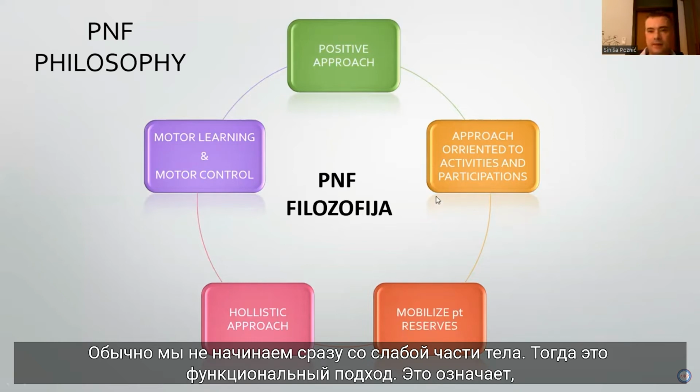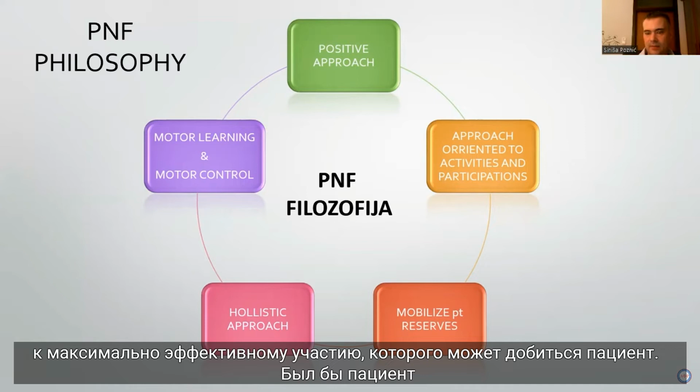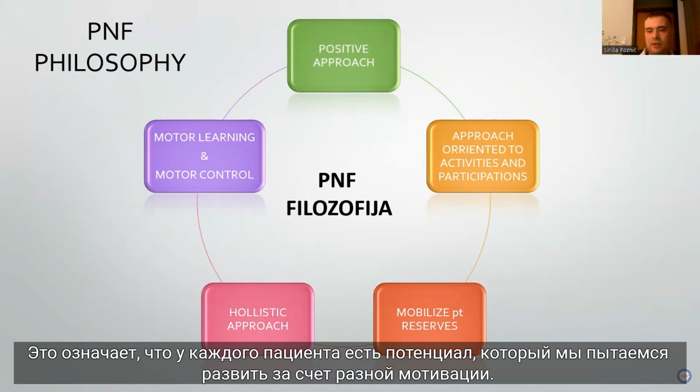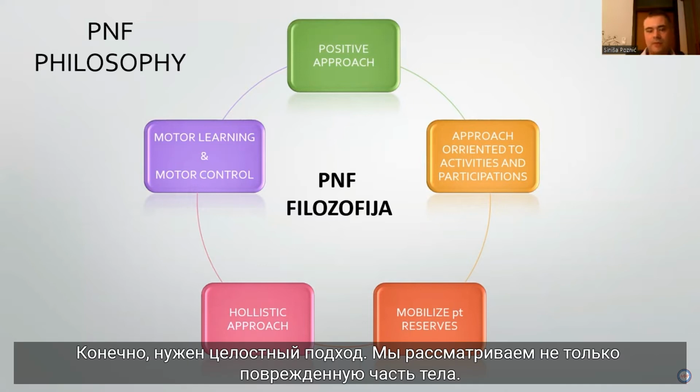Then it's a functional approach. That means it's oriented not only toward functions but toward activities and participation, and we seek the most efficient participation the patient can achieve, which could also be with a prosthesis or in a wheelchair. We try to mobilize patient reserves. That means every patient has untapped potential that we try to draw out with different motivations, to help them, of course.